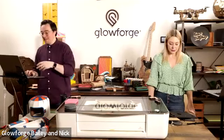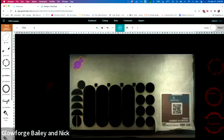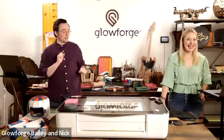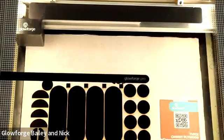Yeah, absolutely. And so here we have our design, again, ready to go. I'm going to move it up to the top left-hand corner, hit print. And actually, while that's doing, let's just check that I didn't leave anything else on the artboard. No, I think we're good. I think we're good. Once again, the laser head comes across, does all that cool calculation stuff.